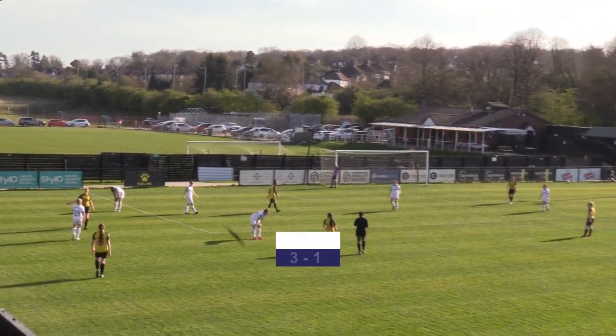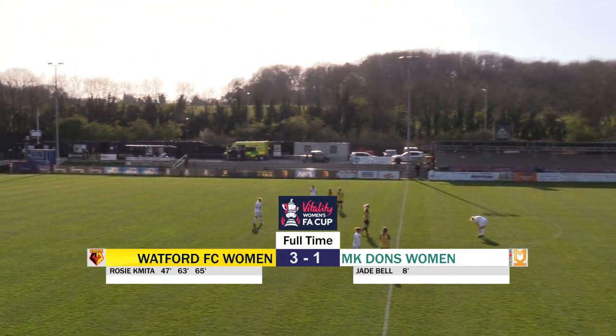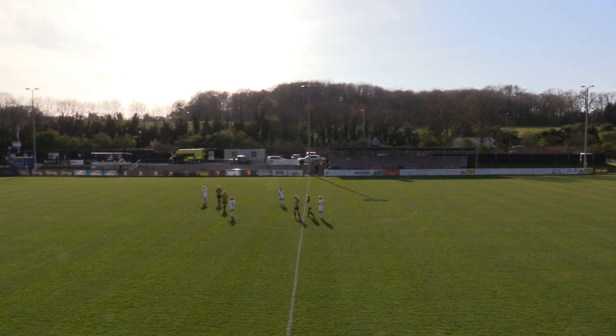But the sound of the whistle there from Deanne Foster. I think it was the end of the contest, and indeed it's finished here at the Orbital Fasteners Stadium. Watford 3, MK Dons 1.